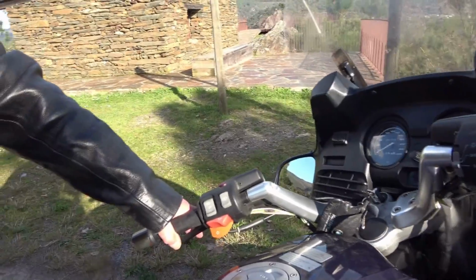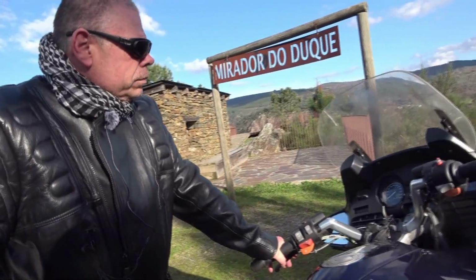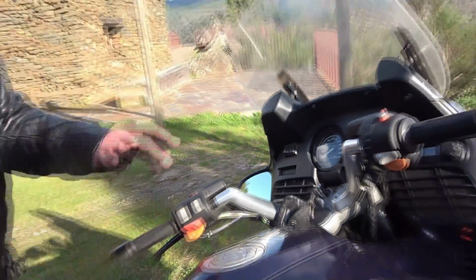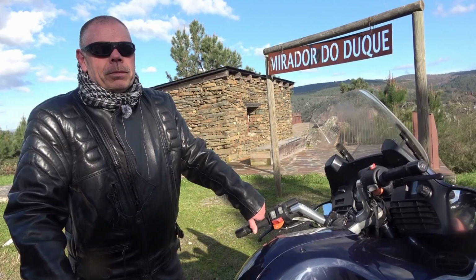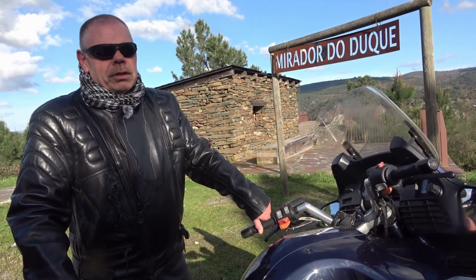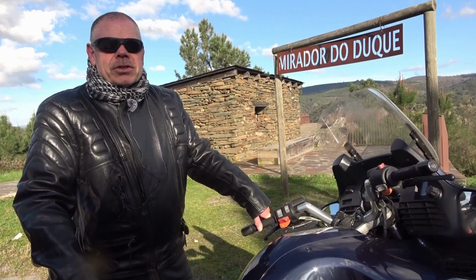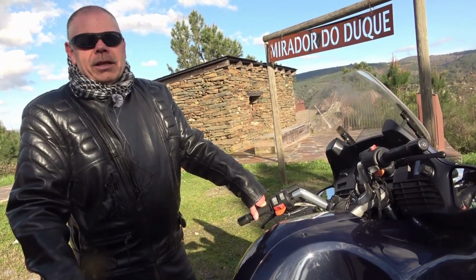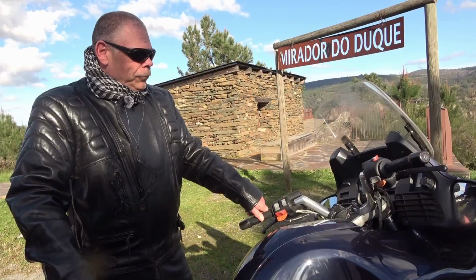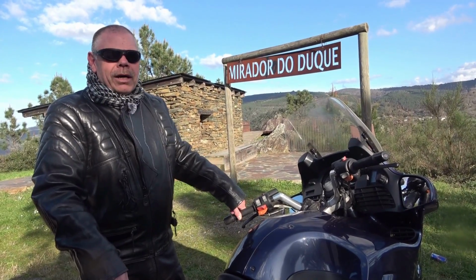Oh, I forgot to tell you about the top speed on this motorbike. It is 204, even though the display goes to 240, that you don't have to count on. It's 204, and no, I have never had it up to 204 kilometers per hour because I like to live, and motorbikes are much more than only driving fast and killing yourself and other people. So no, I keep myself to the speed limit on this one and on my Royal Enfield.